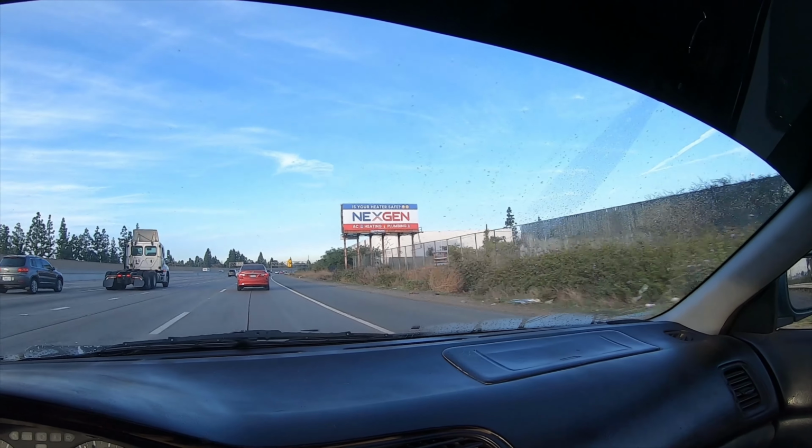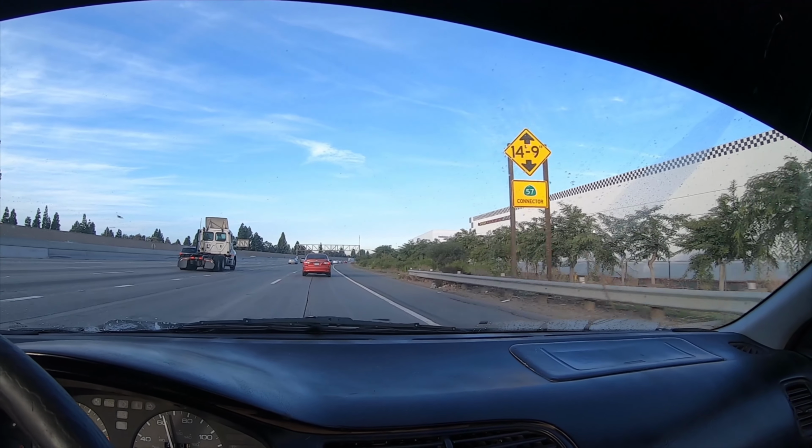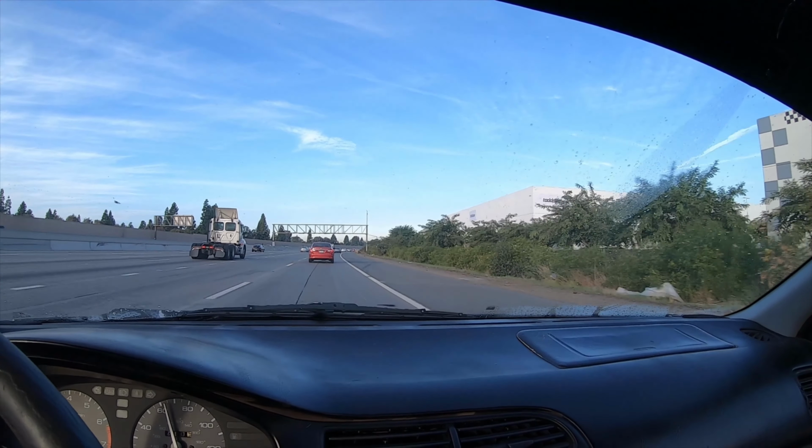So yeah, hopefully you guys enjoyed the coverage, and let me know which car is your favorite. I'm sure it's going to be some type of Civic with T37. I still want to know which is your favorite.